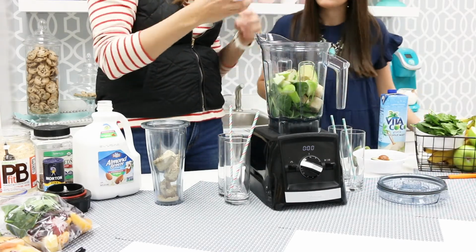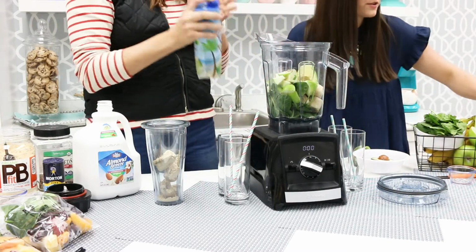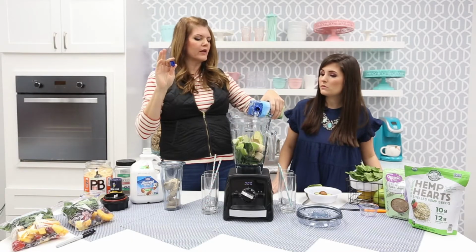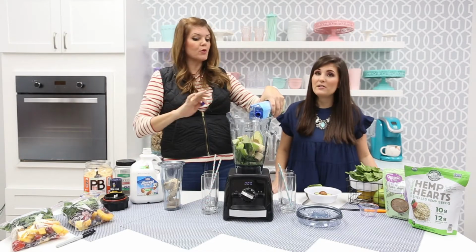Those both add lots of really good protein and great fatty acids. They're easily found, flaxseed and hemp seed, at any market wherever you go. And then my last thing is the two liquids I use, either coconut water or almond milk. And we're going to do both today.